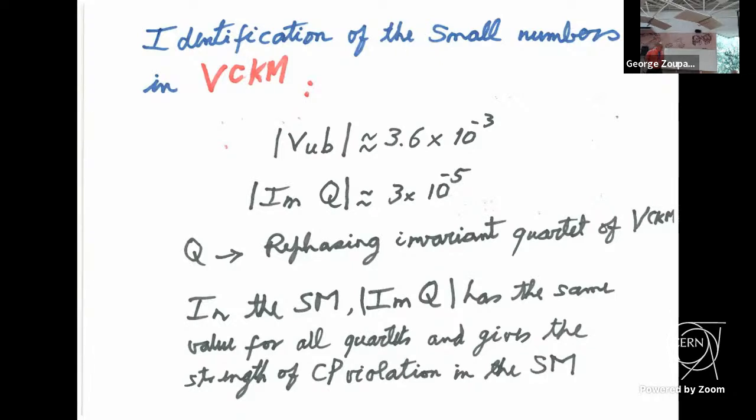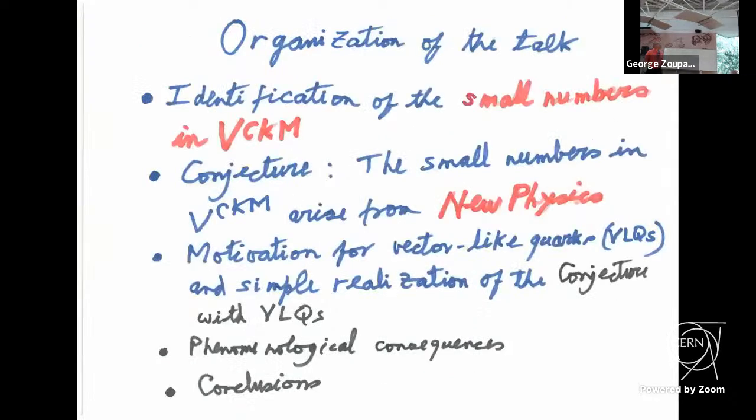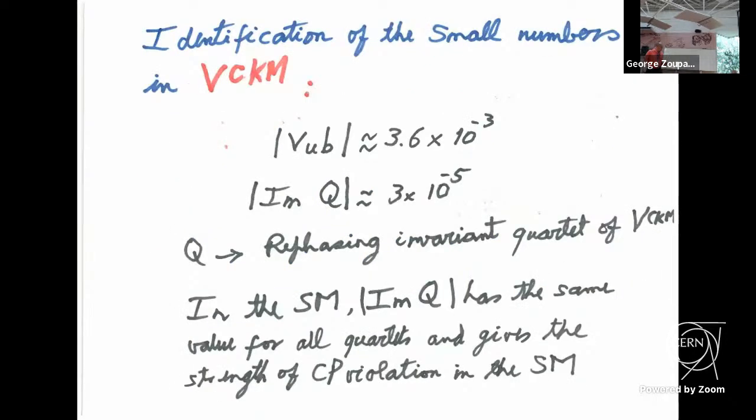So, this Q is a rephasing invariant quartet. Any one that you want, the rephasing invariant. In the VCKM, you have moduli and rephasing invariant quartets. These are the important quantities. You may ask, what about a higher function of V? You can prove that it can be written in terms of quartets and moduli. So in the VCKM, only quartets and moduli are important.